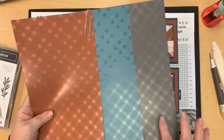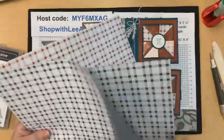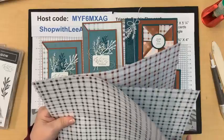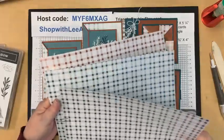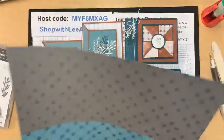It comes in 3 colors, and I believe Pebble Path, Lost Lagoon, and Copper Clay. And, oops, I always forget that that one is a full piece. So those are the 3 pieces right there. 3 back side, 3 front side.